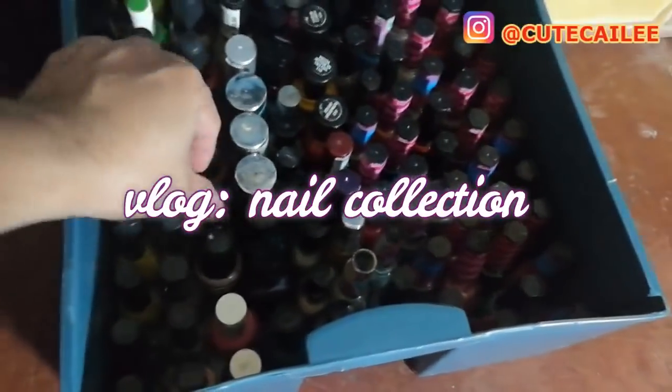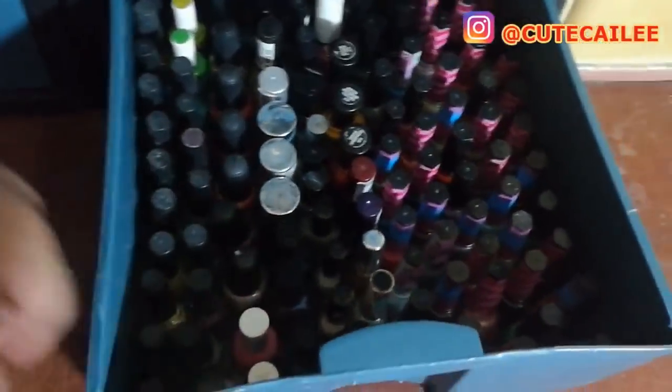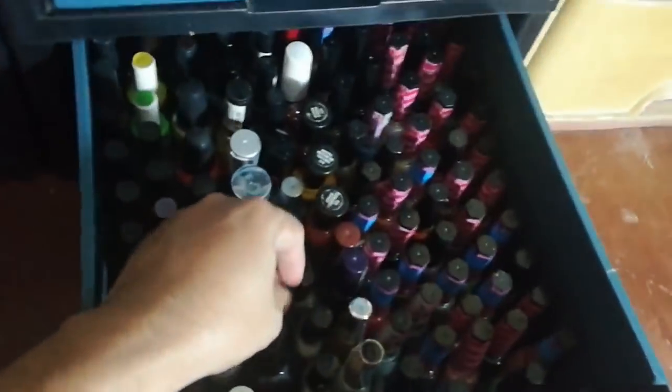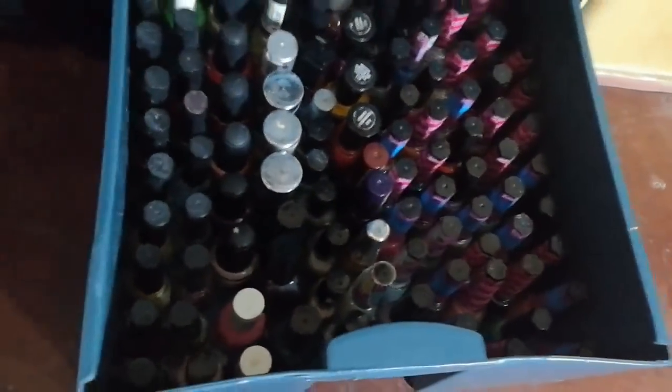Okay, welcome sa nail polish collection ni Maricamz CUTICS YouTube channel. So, may nag-request kasi na pakita raw ang collection. So, ito yung isang buong drawer. Isang buong drawer ng nail polish, nail art tools, at kung ano-ano pa.